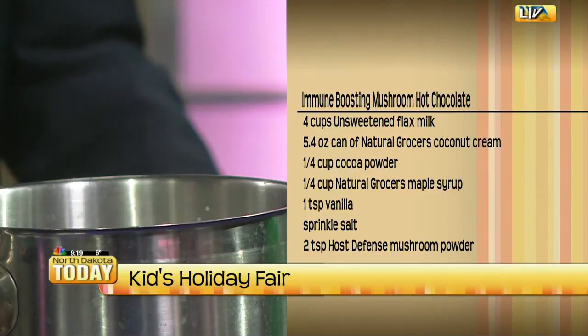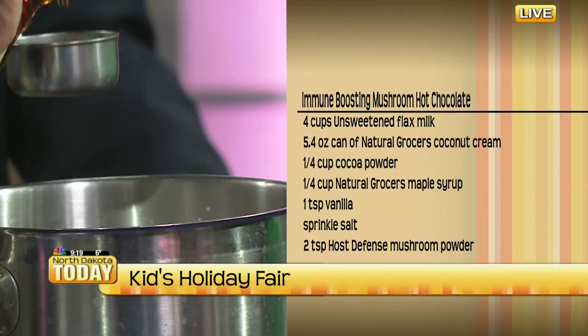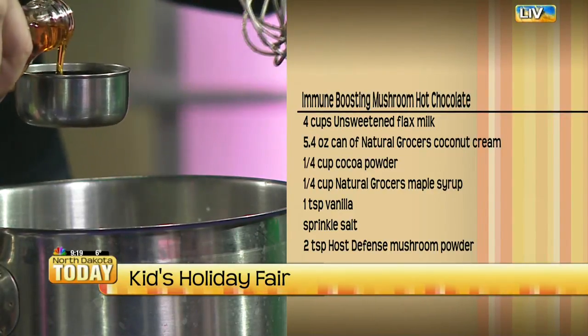Do you like sugar? I mean, obviously, it's delicious. I don't know, is there sugar in syrup? It's all mapley goodness.